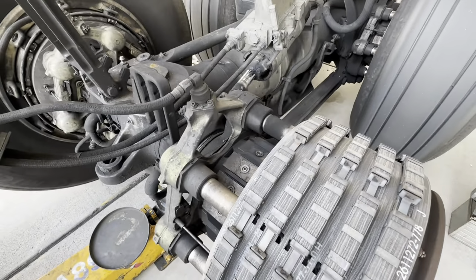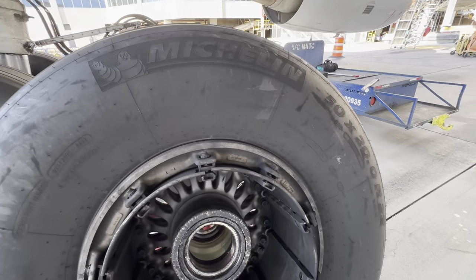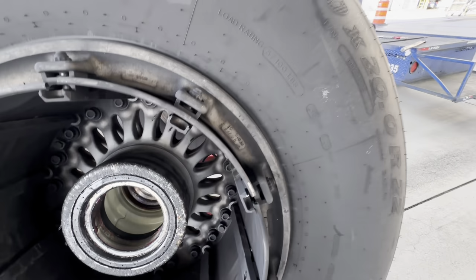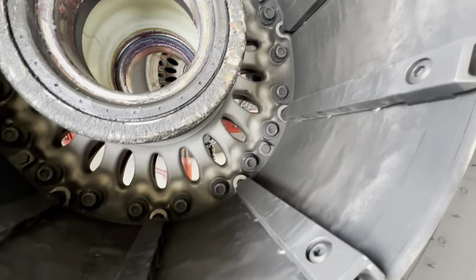The line on top, that's the hydraulic line. That actually feeds hydraulic pressure into the brake. The wheel assembly has been removed. We put it off to the side because we're gonna reuse that same wheel. The tire on the wheel is still serviceable and still good to go, so we don't need to change it.